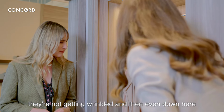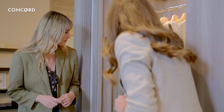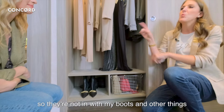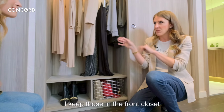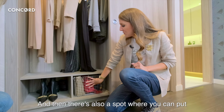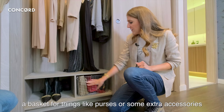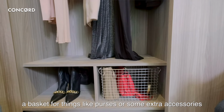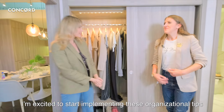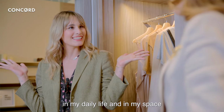And then even down here, we've got a space for shoes. I like to keep just a few of my fancier ones so that they're not in with my boots and other things. I keep those in a front closet, but in here, I keep the nicer ones. And then there's also a spot where you can put a basket for things like purses or some extra accessories, which is perfect.